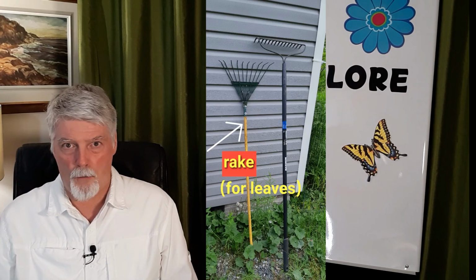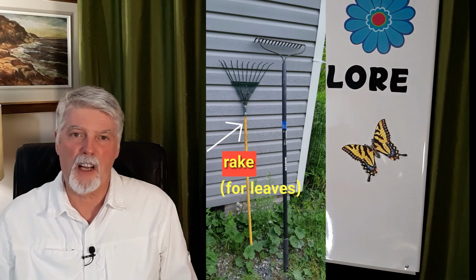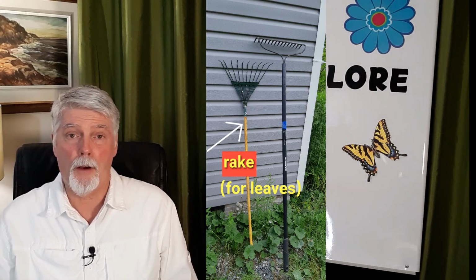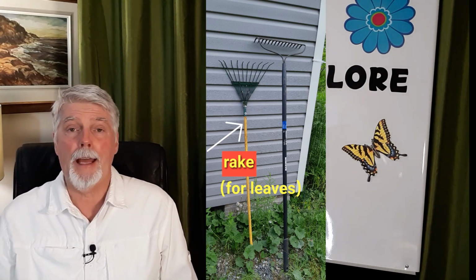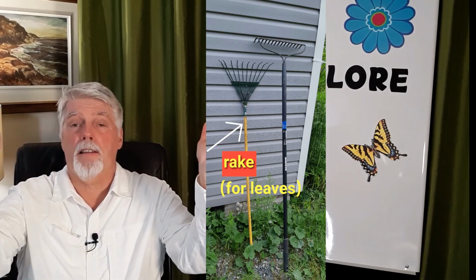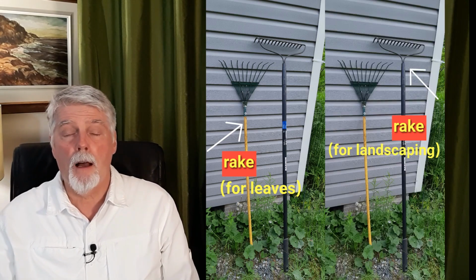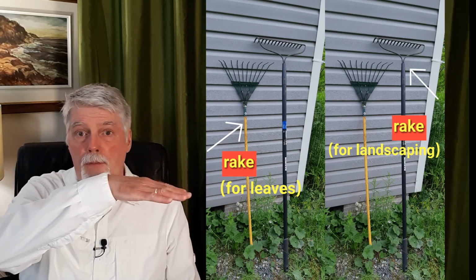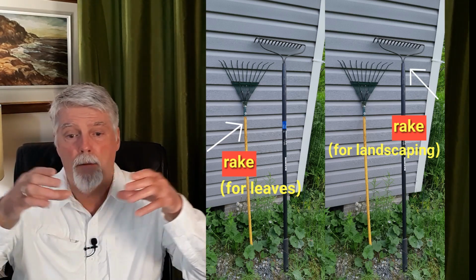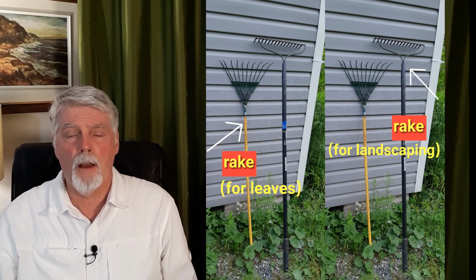Now, did you get the answer to this one? Rake. That's right, rake. Sometimes people say a garden rake. And there are two types of rakes. There's a rake for leaves, and usually they have blades that are spread out like this, and they're quite long. And then there's another kind of rake, which is a level rake, and landscapers use this when they're trying to level off your ground. The blades are not very long and wide. And in the picture, you will see the difference.